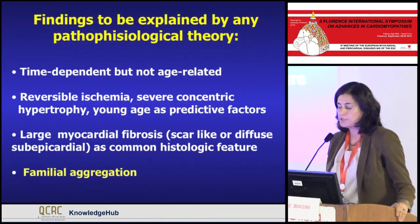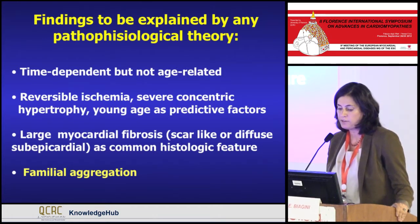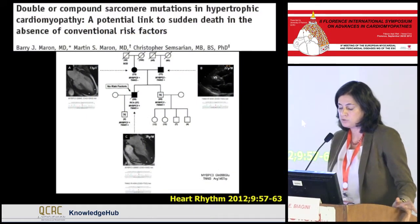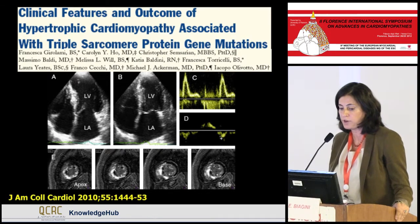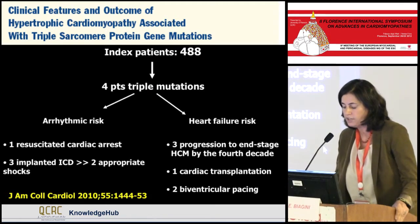However, any theory needs to explain some findings, such as the fact that this disease is time-dependent but not age-related, that reversible ischemia, severe hypertrophy, and young age seem to be predictive factors, that large myocardial fibrosis is a common histologic feature, and that there is an important familial aggregation that could raise the suspicion of a different genetic background in this population. These, together with the fact that recent reports tell us that patients with double or multiple mutations can have a higher risk of sudden death, and in this paper, which reported about patients with triple mutations, also a higher risk of heart failure and development of end stage, is an important point.